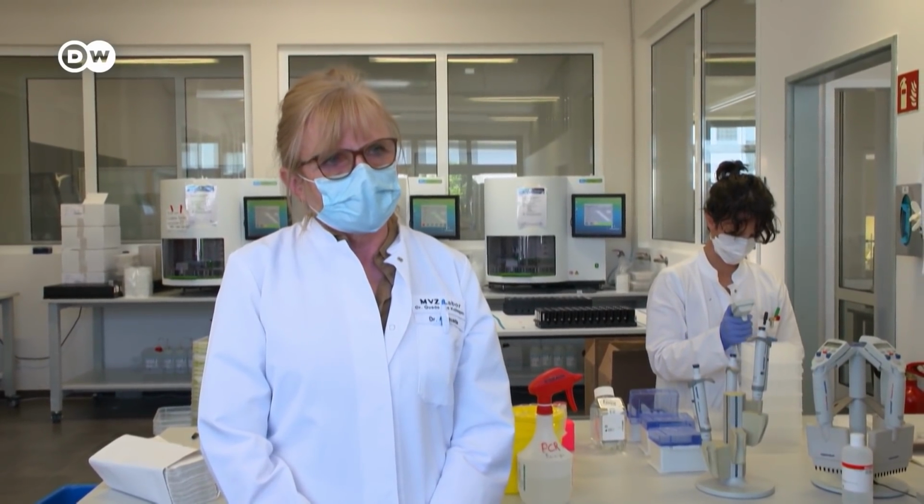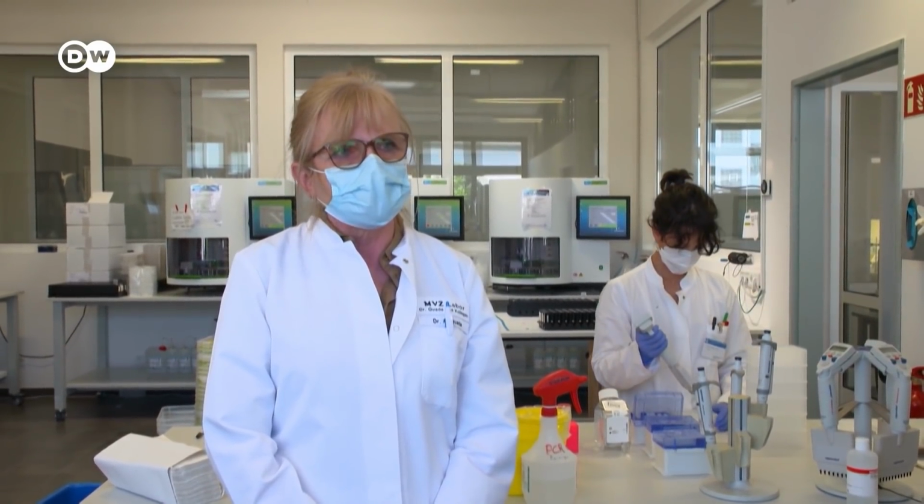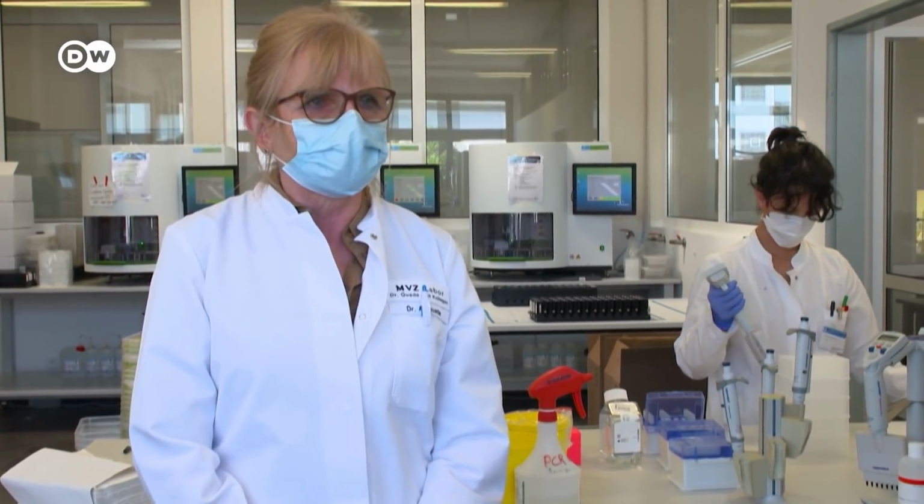We are multiplying the genetic material of this virus by a factor of 30 trillion. This means that you can recognize a virus activity when it is very low, and not only when someone is highly infectious and already spreading their virus load amongst their peers.